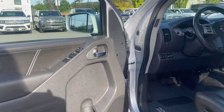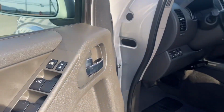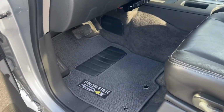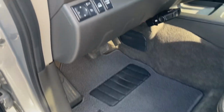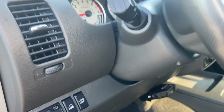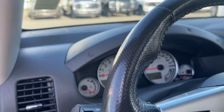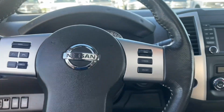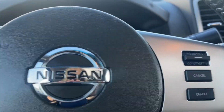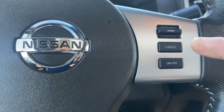Storage and speaker in the door, as well as power locks, windows, and mirrors. The driver's seat is powered, and you have the nice Frontier Pro 4X mats that are badged. And then actually your mirror controls are here, hill descent, and cargo lamp. And then on the face of the steering wheel, we have hands-free dialing, your volume, and your media mode, and as well you have your cruise control.